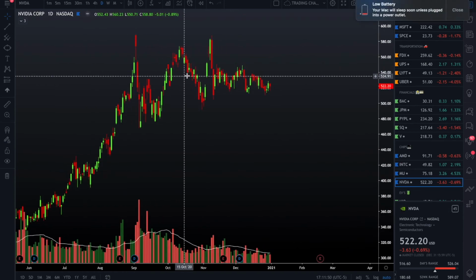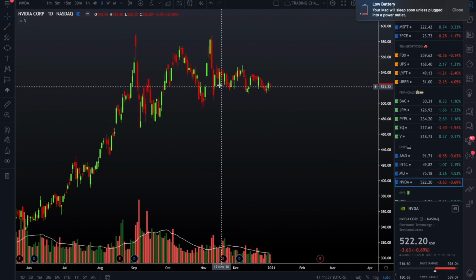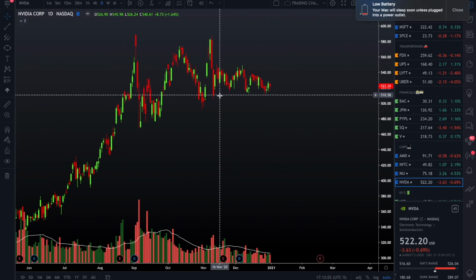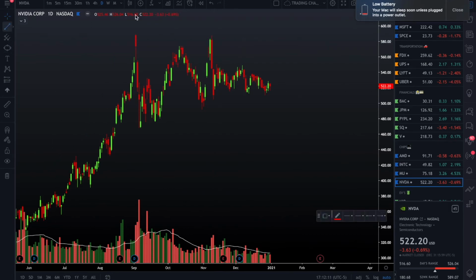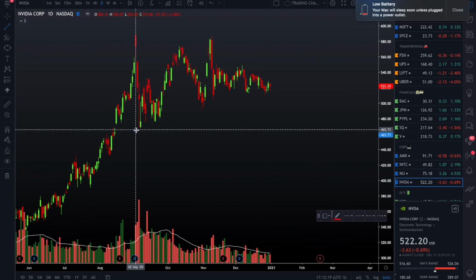So this is NVIDIA. Normally NVIDIA is a great stock to trade options with, and it's kind of been consolidating between, as you can see, the 550 range and the 510 range. So that's about a $40 move on both sides, the upside and the downside. The thing with NVIDIA is that it's been consolidating here for a bit and not really going anywhere.